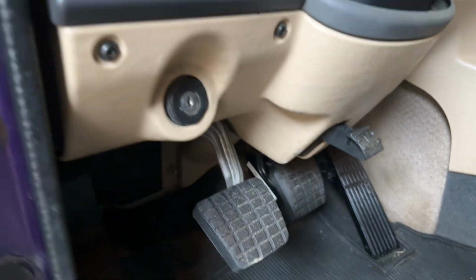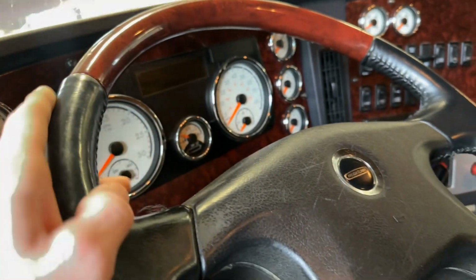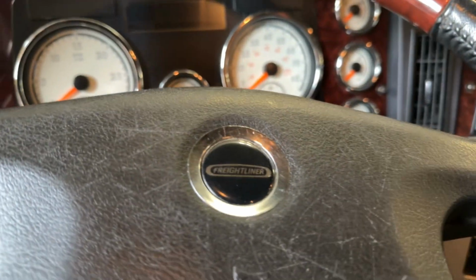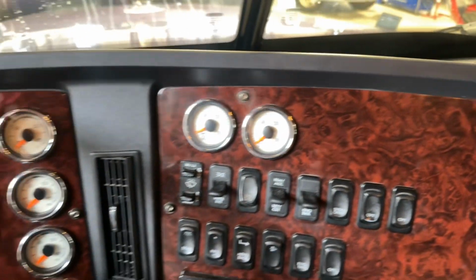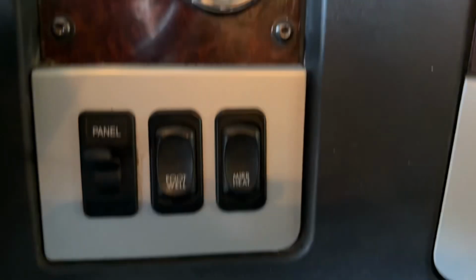Easily push that with your foot. You can put the steering wheel however you want. Not only is it tilt and telescopic steering, look at this. Wood grain, leather wrapped, true factory Freightliner wheel. Okay, power windows, power mirrors, heated mirrors. It's got it all. As I said, mirror heat, just to prove it.